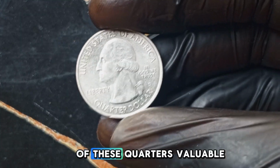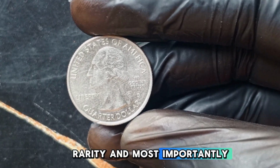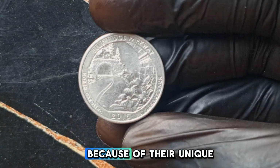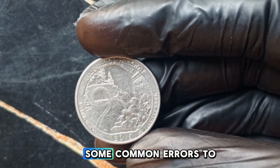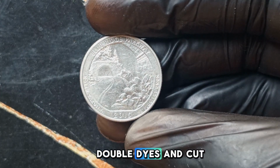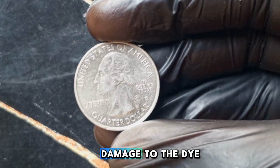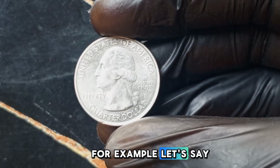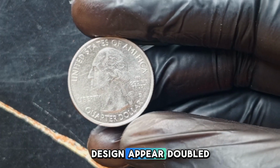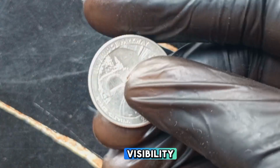So, what makes some of these quarters valuable? It comes down to condition, rarity, and, most importantly, errors. Coins with certain errors are like rare treasures, often worth more because of their unique characteristics. Some common errors to look out for in 2015 quarters include die cracks, double dies, and cut errors, which happen when part of the coin's design is missing or misprinted due to damage to the die. For example, let's say you find a 2015 quarter with a double die error, where parts of the design appear doubled. That can be worth up to $50 to $100 depending on the error's visibility.